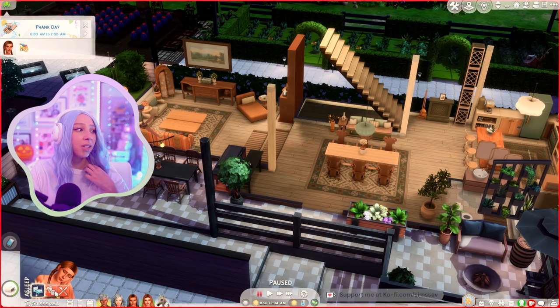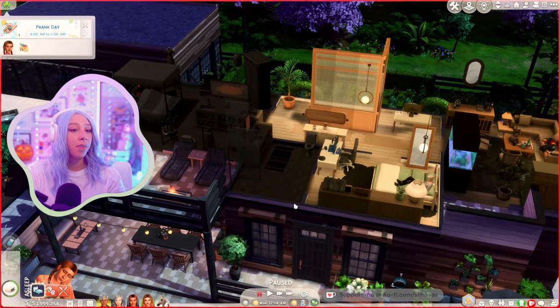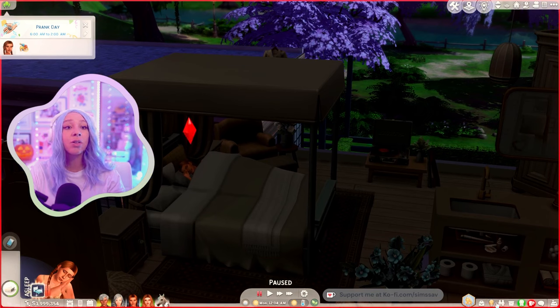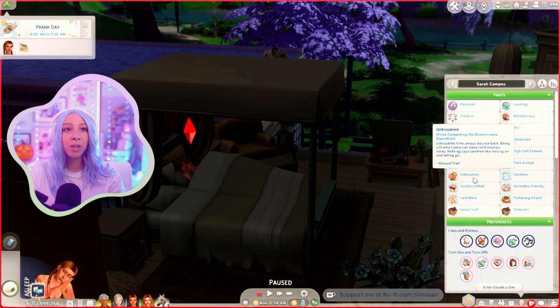Sarah, she's fine. She's not feeling any negative moodlets. I'm sure she's just relieved that it happened sooner than later. It happened before they got married. I also think that her traits help. So she has, where's that one? Carefree. She has laid back. She has untroubled. Untroubled Sims always bounce back.